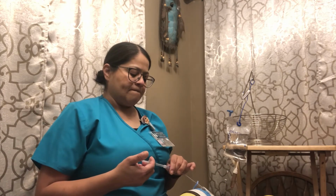Now I'm going to go ahead and get my medication. I already did my last check at the bedside. Make sure it is primed to the top. I'm going to go ahead and connect my medication. And so the fentanyl, we're going to give 0.5 milligrams over 1 minute. So I'm going to do 0.5 slowly. So I've given him the 0.5 milligrams. I'm gonna let him rest for a minute.